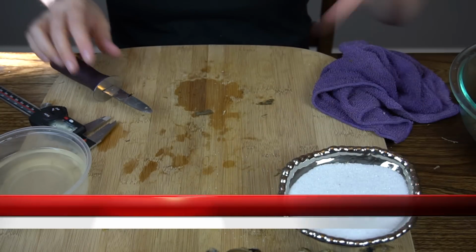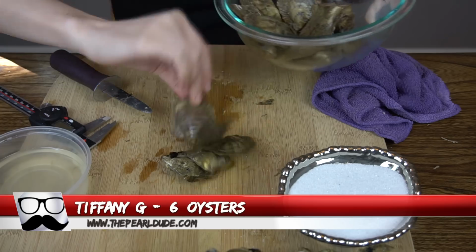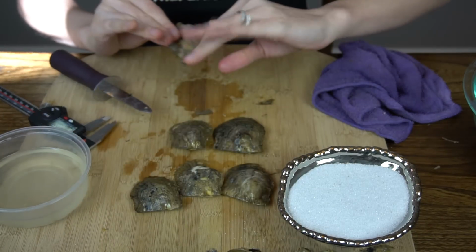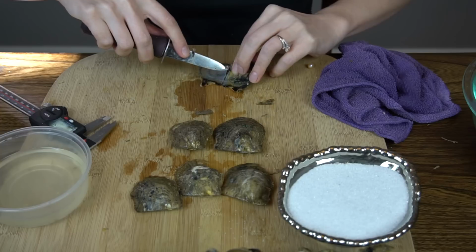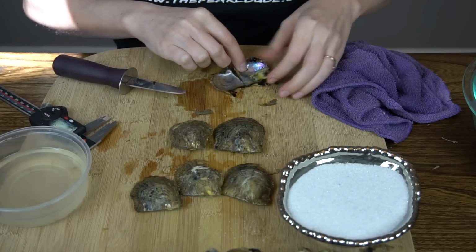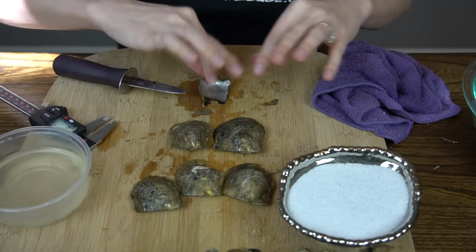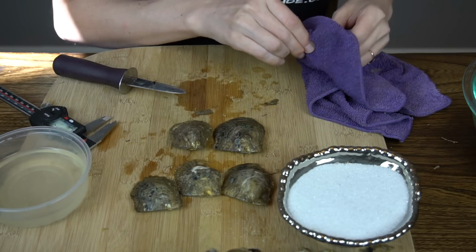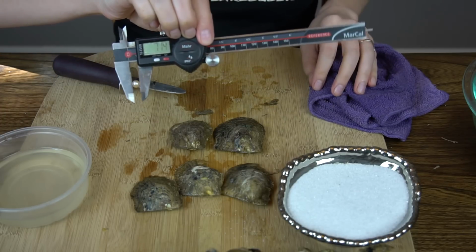Okay, we're gonna open 6 for Tiffany next. Oh, it rolled right out. I'm like, this is the first one with no pearl. Yeah, we've never had one without a pearl, so I know a lot of people have asked that. If we did get one with no pearl, we would obviously just open you a new one. It would be no extra charge. 7.14.